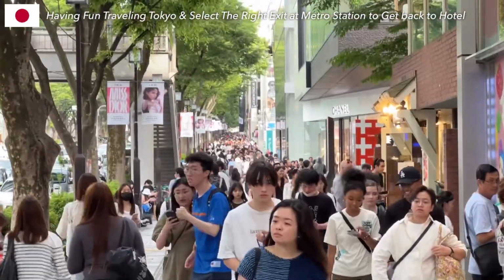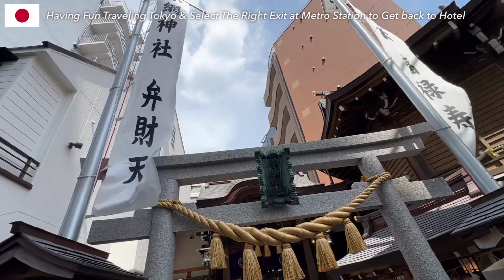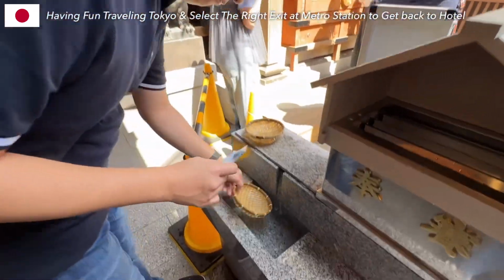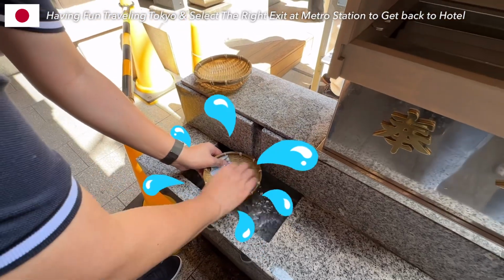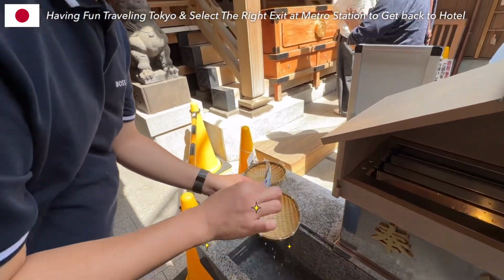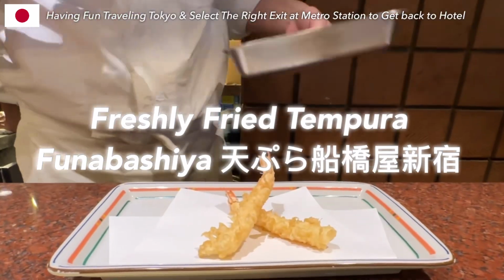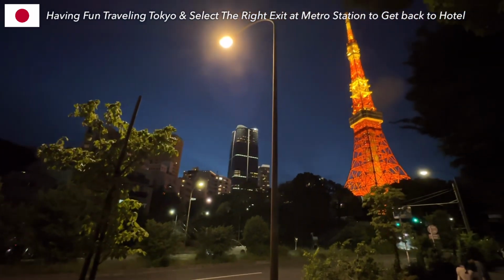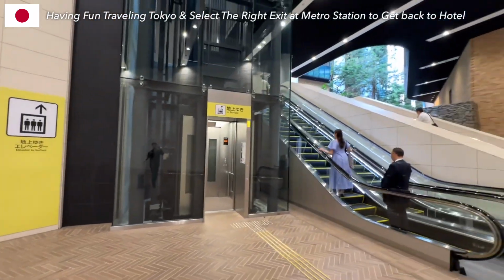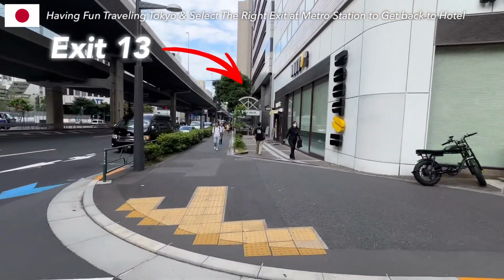Nowadays, it's super busy for international tourists to visit Tokyo. There are many fun topics to be found in Tokyo, like visiting a traditional temple that is famous for money laundering legally, like this. Not only getting amazing raw fish at Tsukiji Fish Market and real freshly fried tempura, but also don't miss the iconic Tokyo Tower trip. After all the amazing visits and heading back to the hotel, if you have luggage or a stroller with you, I recommend leaving from Tamaike Sano Station, exit 14. There are many stairs to climb from exit 13.